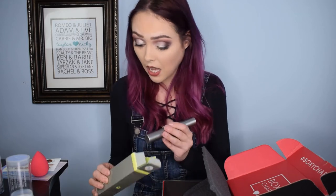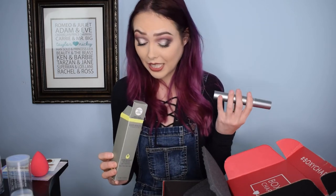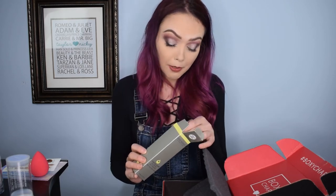Of course, this is a pricey product. I don't know exactly what the cost of it is, but I believe most people are probably going to pay close to $70 or $80 for this little guy. So this is a really, really good asset in the box, especially considering, of course, it is a full size of it. So I'm very excited about that one.